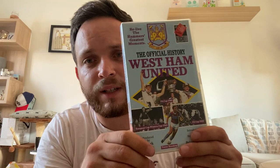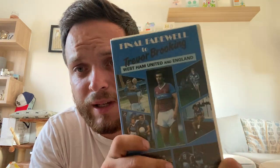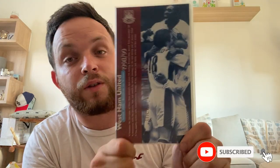The Official History of West Ham United, which is in, these are all in really, really good condition. Got a big box one here, which is absolutely massive. I have no idea what this is, so I need to do a bit of research. But we've got the final farewell to Trevor Brooking. I believe he was a bit of a beast in his day for West Ham. And we also got Hammers 1998 to 1999 season. So I'm probably going to bundle them 4 up and sell them for about 15, 20 quid. I'll probably go for 15 just for a quick sale.